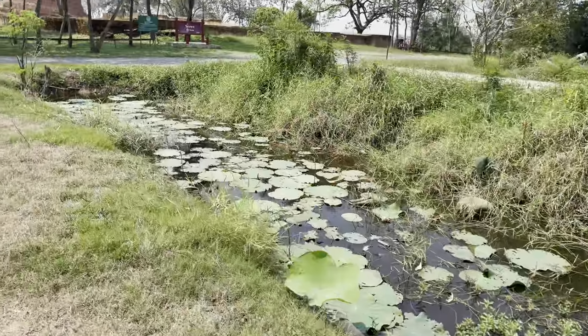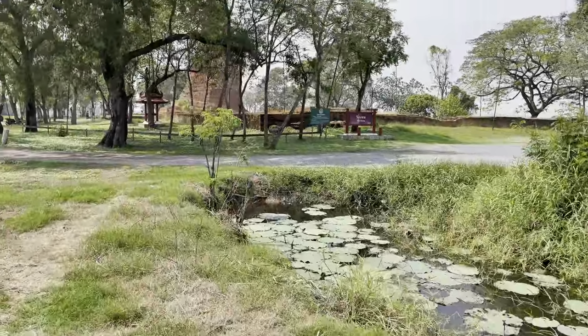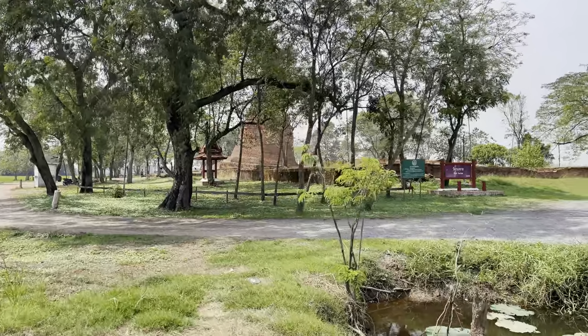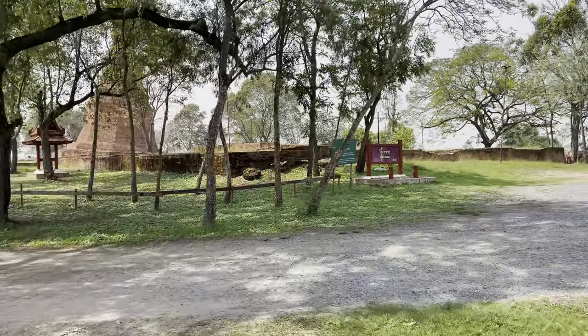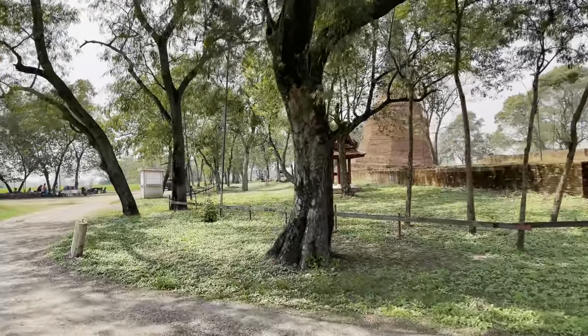This little canal is quite cool though. It has the lilies and the lotuses and everything in it. And then this is Wat Krachai, and we'll go look at it. There's not a whole lot here, so this will be kind of a short little video. And I'll fly the drone because it's kind of cool to see the area that this is in.